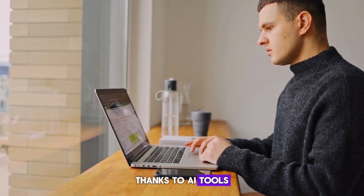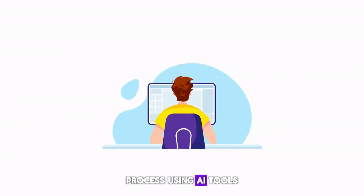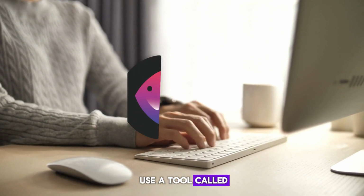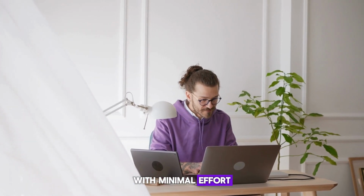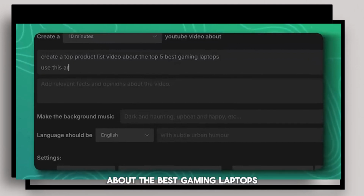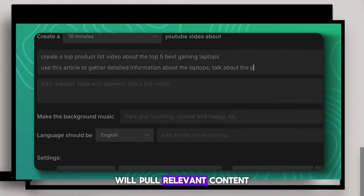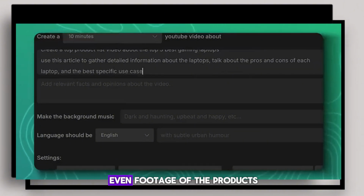Thanks to AI tools, you can automate a large portion of the video creation process. Using AI tools to automate video creation. For this step, I use a tool called InVideo AI. It allows you to generate a full YouTube video with minimal effort. After signing up, you simply select a template, input your video topic, and let the AI do the rest. For example, if you're creating a video about the best gaming laptops, you'll input your topic, and InVideo AI will pull relevant content from the web, including product descriptions, pros and cons, and even footage of the products.